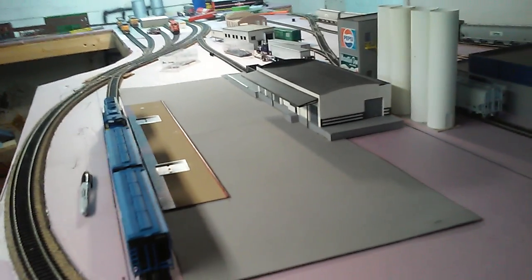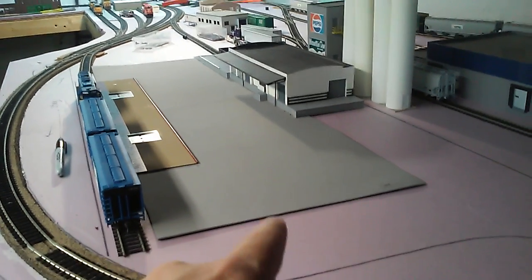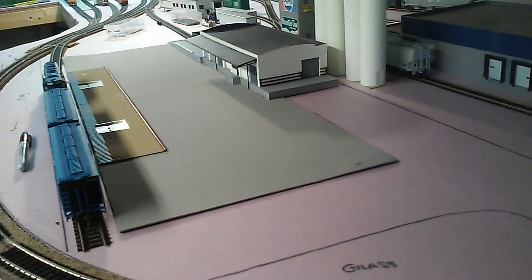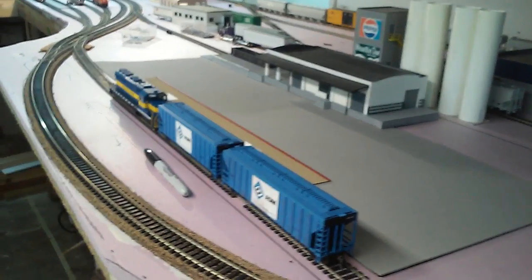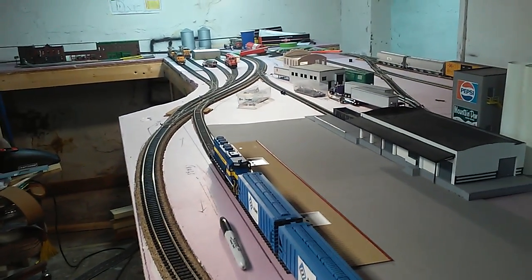We'll see how it works, and I've also got to figure out how to adhere it to this foam without using spray adhesive, because some of the spray adhesive, well, 90% of the spray adhesive eats through this foam. So I think I'm just going to use diluted white glue and smear it down and then weigh it down and see how well that works. But anyways, that's the quickest and latest update.